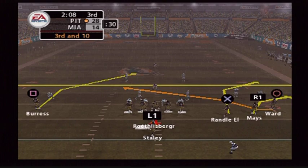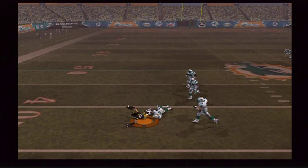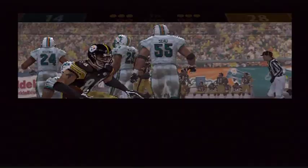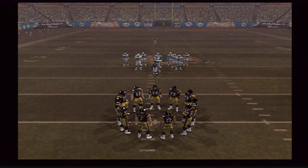The Dolphins come out in a nickel package. Stepping up, looking for an option, gets the pass off. He finds his man. Keeps a drive alive on that catch by Ward. I'll tell you, as far as hands go, this guy's one of the best in the business. Go across the middle or get down the field, and you know that he's going to make the catch. First and 10.